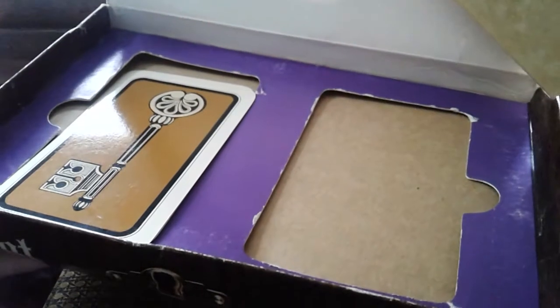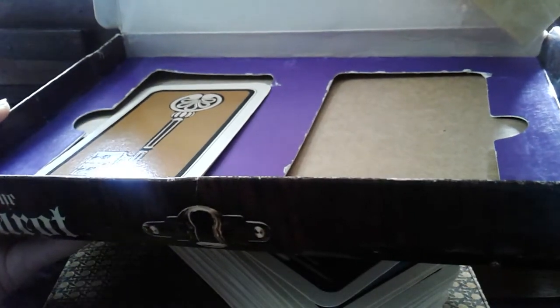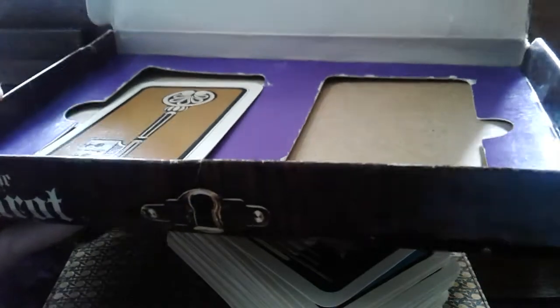And then you open it like so. And then you have this booklet here. And then you have two compartments, which didn't hold the stacks very well because, well, this is very old. I mean, this is from the early 70s, so when I received it, the cards were all over the place. And this is the booklet.